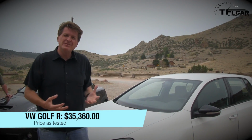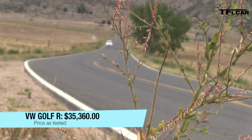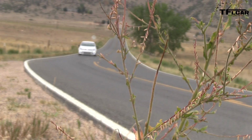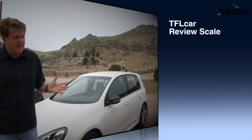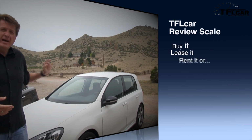Here, $10,000 more than a GTI. I'm not sure it feels special enough. Plus, at $35,000, you can cross-shop this with a Mustang GT or a Subaru STI, which is going to be a lot faster. So on the TFL scale of buy it, rent it, lease it, or forget it, after spending a week in it, I'm going to give it a lease it.